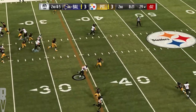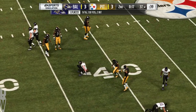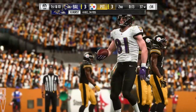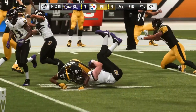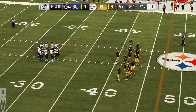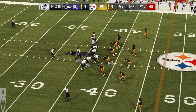Flacco from the gun. It's a short one here, complete to his tight end. And he'll be brought down right around the 37. 8 yards on the pick up there, and it moves the sticks. When an offense reads blitz, doesn't matter where it's coming from, tight ends know that they become a big part of the passing game, because they should be an easy outlet when all those extra bodies are trying to get to the quarterback. A hot route, so to speak.